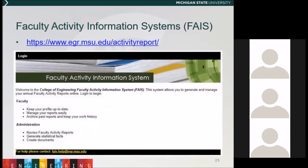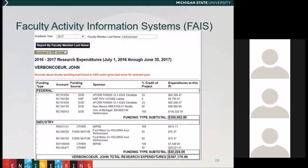This is an example of what we would see. Actually, I think what maybe Kelly would see is the director of DER. You may have some additionals. This is the login screen for that link here to get into FAIS. As faculty, you probably have some additional options and features, but this is the gist of what you can get into and look at. And let's take a look at a couple of other screens.